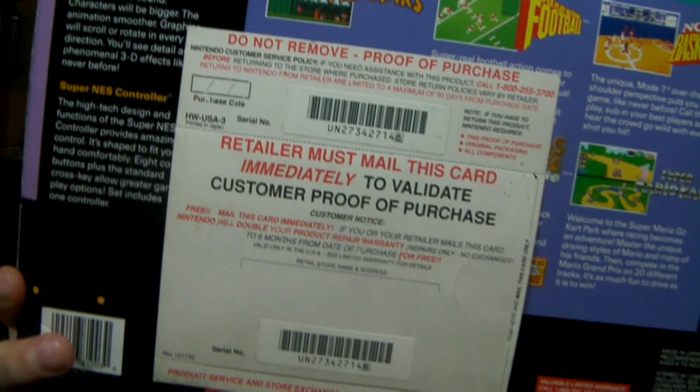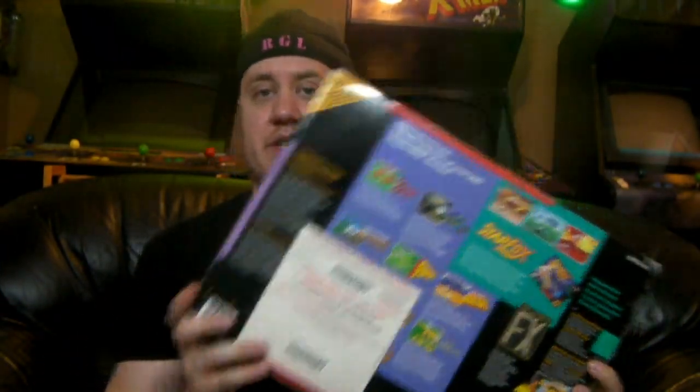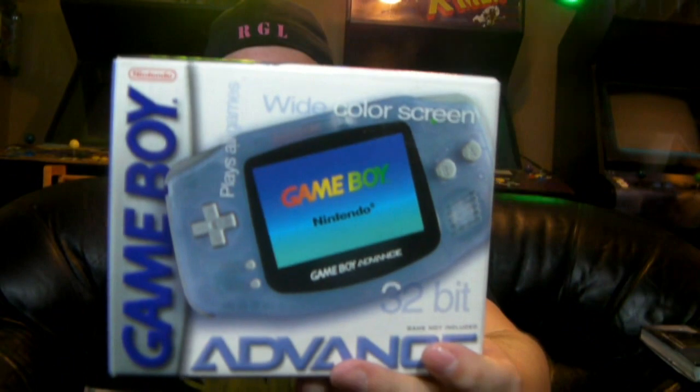And on the back, it's actually got the proof of purchase stuck to it. I really haven't seen many consoles in box that are this complete with the original proof of purchase on the back of them, which is really cool. I've always wanted to get one of these. If nothing else, it would just look really cool on the shelf next to all my other Nintendo collectibles. Okay, and finally for consoles, got myself a little Game Boy Advance complete in box.